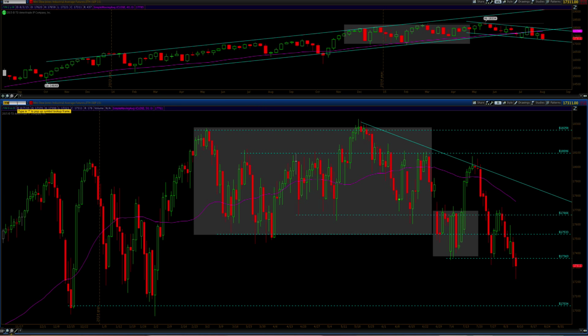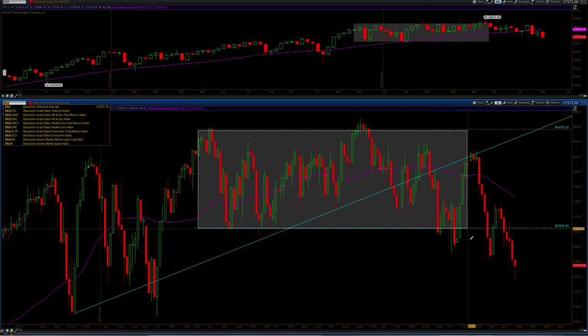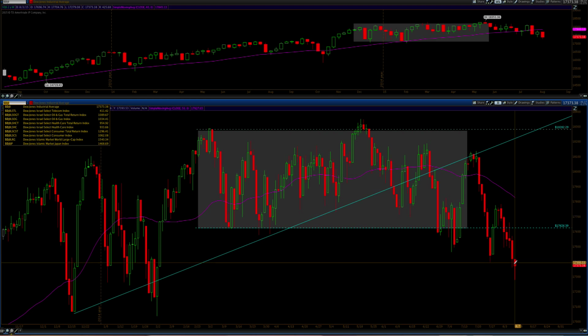The Dow continually putting in lower days. If you look at the Dow Jones, you can see that while the futures show a green box, we've had 7 straight days down in a row, and that was preceded by 5 straight down days in a row. So we're in sell-off mode in the Dow.